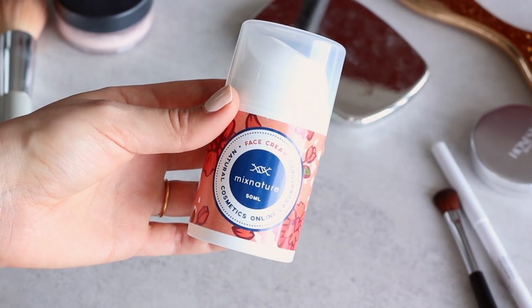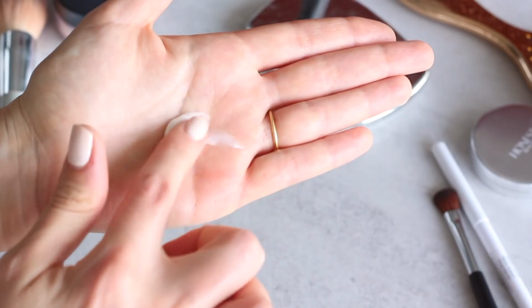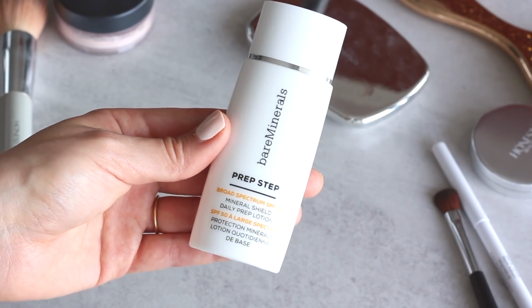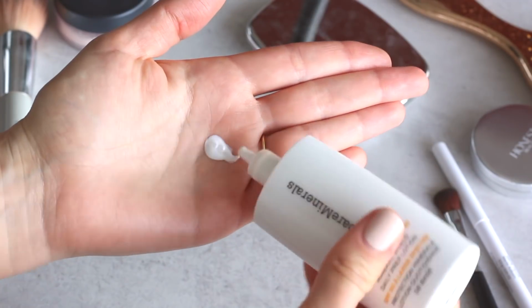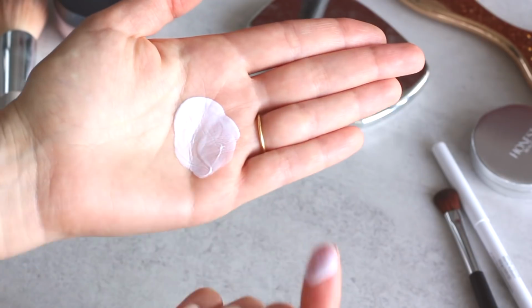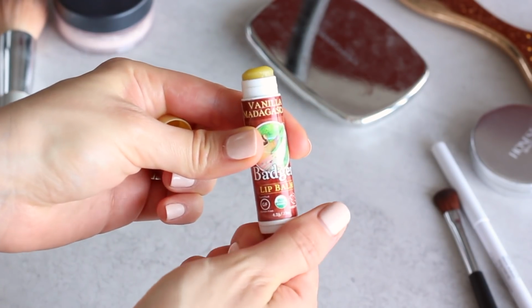To start, I always prep my skin with a moisturizer. Today I'm using my Mixed Nature face cream. It's very simple. Then I'm using my Bare Minerals Daily SPF 50 cream to protect my skin for the day. This stuff is so silky, I love it. I'm so freaking obsessed with it. Then I'm using a touch of lip balm to hydrate my lips. I'm using my Badger Madagascar Vanilla Lip Balm.